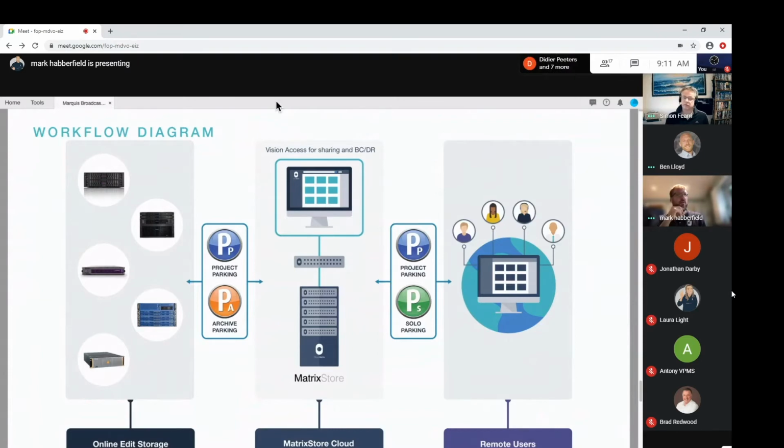And they can be using Project Parking if they're running off shared storage systems, or the considerably cheaper solo parking if they're running on standalone Avids with local storage. And we'll handle any conversion between the media folder structures in the background, so they don't have to worry about that. So it's very easy to take the basic principles and basic workflows that we have for Project Parking and expand that out to effectively a worldwide collaborative workflow.